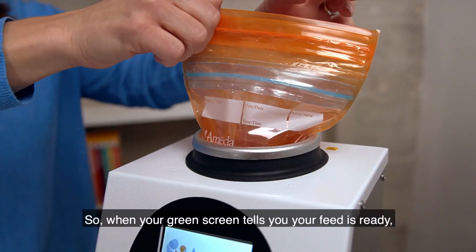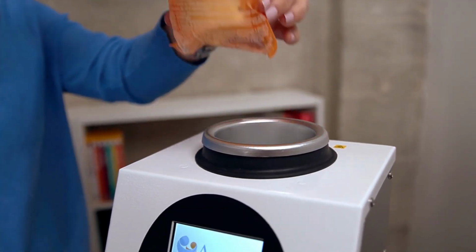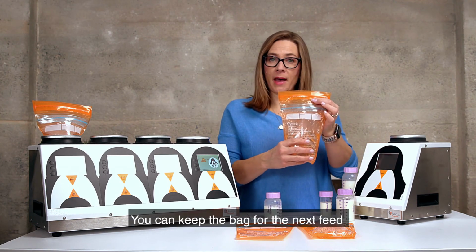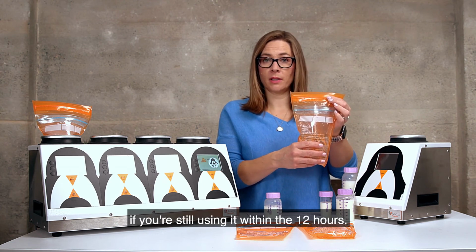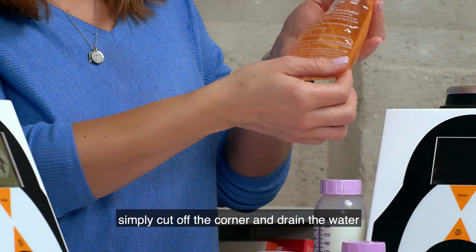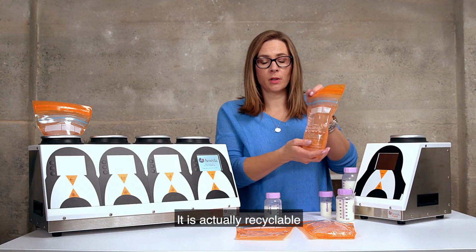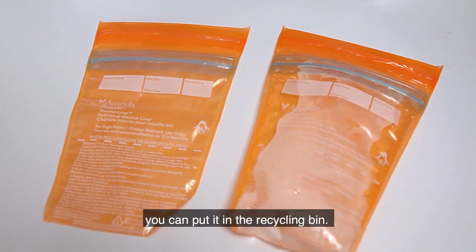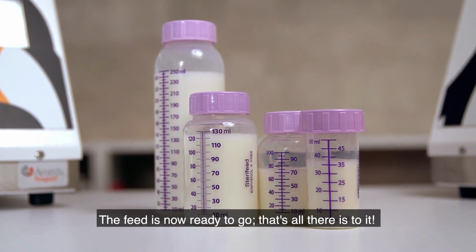So when your green screen tells you your feed is ready, simply pull the bag out of the warmer, take your feed out. You can keep the bag for the next feed if you're still using it within the 12 hours. If you're finished with it, simply cut off the corner and drain the water into the sink and discard the bag. It is actually recyclable, so if your facilities have the option of recycling it, you can put it in the recycling bin. Your feed is now ready to go. That's all there is to it.